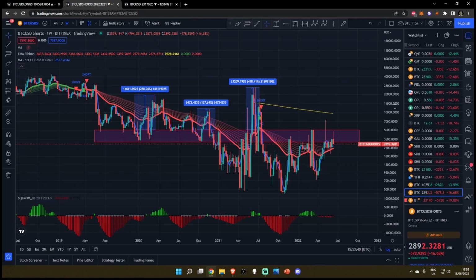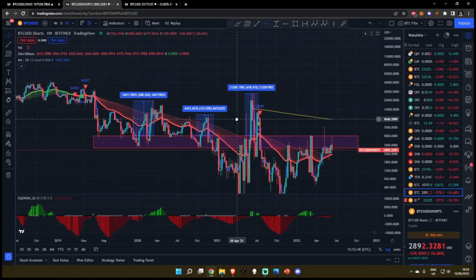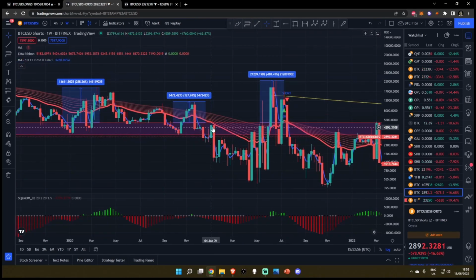If the shorts do start running up above this range, you can see we have 288% increases in the shorts, 130% increases, 420% increases. On the flip side, when the price comes into this resistance range and gets a rejection, the shorts drop by subsequently 80%. Or in this area, we dropped about 86%.